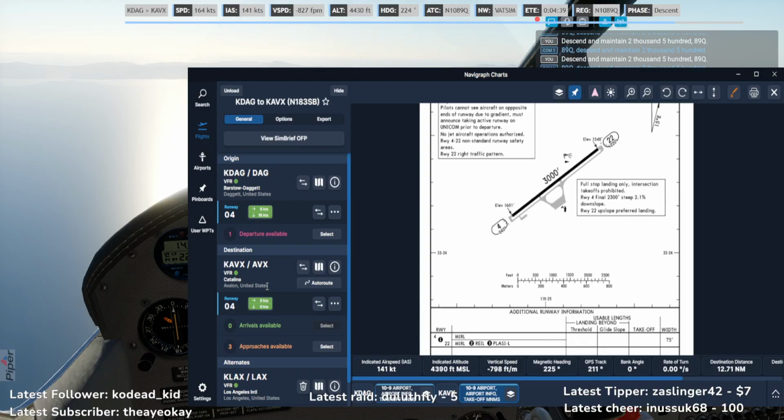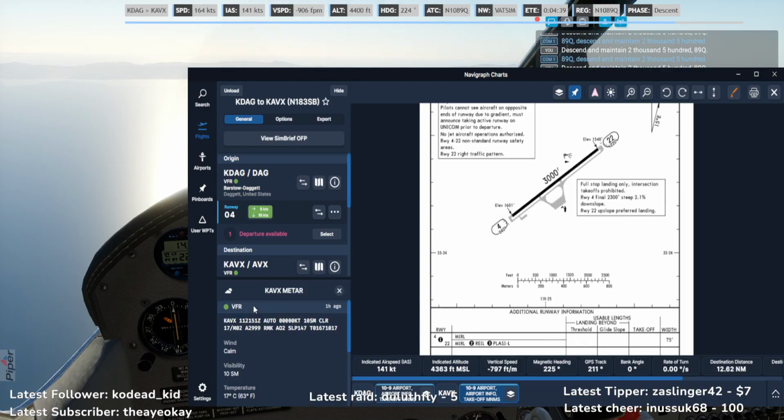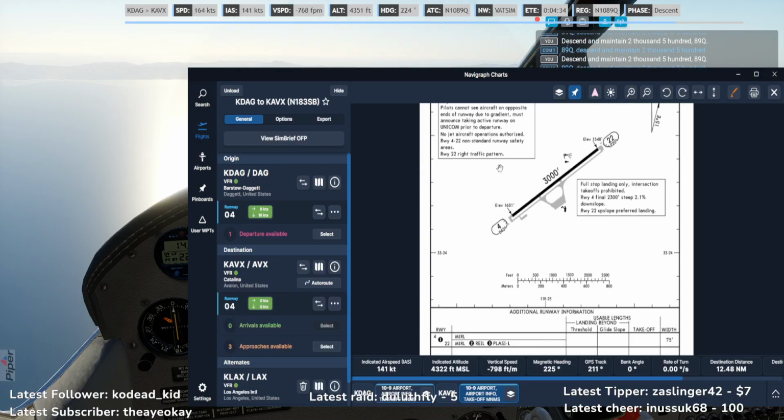Let's see. Winds are calm, so we could enter a pattern and come in the preferred way. Goodness gracious, mercy sakes alive, they just will not let up on me.